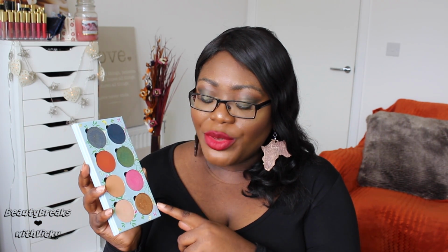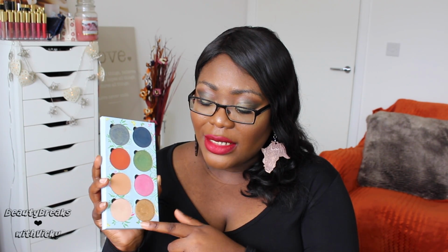And then in my inner corner, I have this beautiful gold. It's a stunning color, and you can see it in my inner tear duct area. It's so pretty. So I have used quite a few colors. The only colors I didn't use in this palette are this champagne peachy kind of color here, and this pink and the green as well. I didn't use any of those colors.